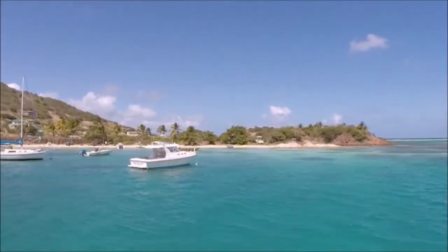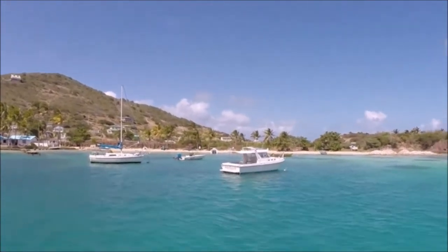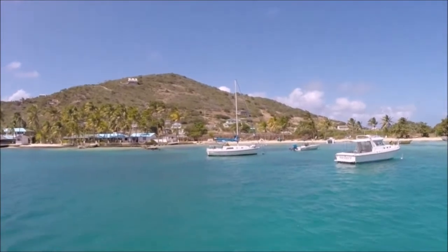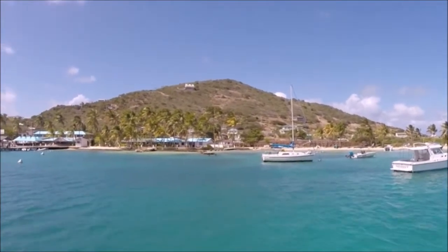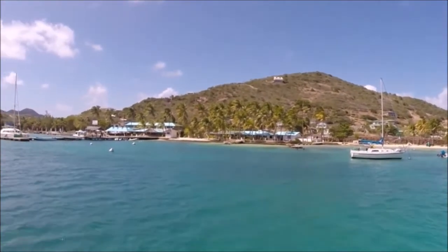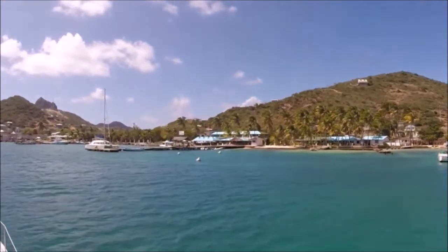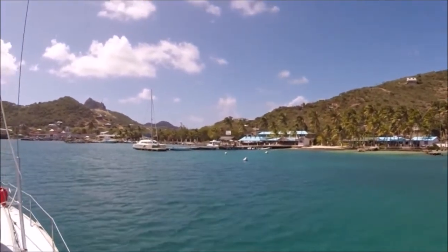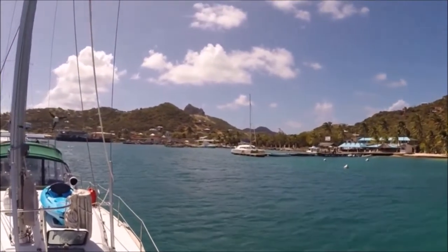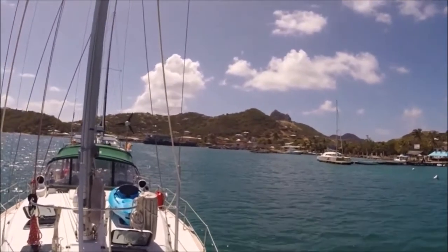The sun was out, and here we are in Clifton Harbour. I'm at anchor, just actually an excellent location off of several dinghy docks, and that's a hotel there, I believe called the Anchorage Inn, and that's their dock, and next to it is the Bougainvillea dock, which also has accommodations and a restaurant. And then that's the main town straight ahead.